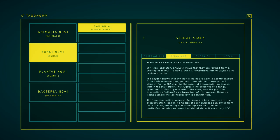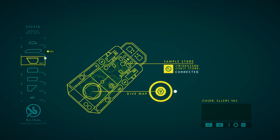Shrill sac production, meanwhile, seems to be a precise art. The pressurization, gas mix, and size of each shrill sac can differ from stock to stock, meaning that warnings can be directed to particular clones and even individual stocks if necessary.